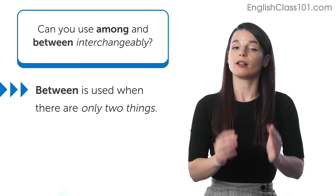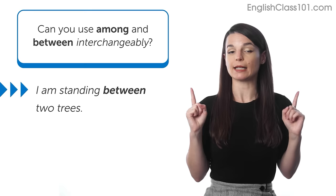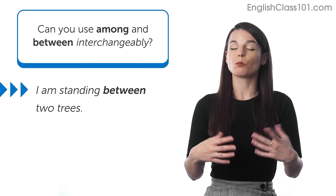On the other hand, between is used when there are just two things. So again, if you are in the forest, for example, and you decide to stand between two trees, you would not use among to describe that. You would say, I am standing between two trees. You wouldn't say, I'm among two things. We use between when we have two choices. We would do the same thing when we're choosing our favorite color, for example.